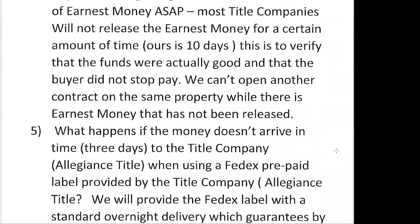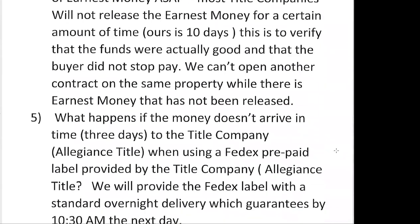Most title companies will not release an earnest money for a certain amount of time, like 10 days. This is to verify the funds were actually good and that the buyer did not stop pay on that check. We had an instance last week where we called the buyer's agent and they gave us evidence that it had gone through their bank and everything was okay, so we could release the funds. But until that, we can't do it. We're locked. It's just for your protection and for our protection.